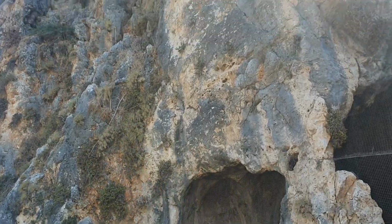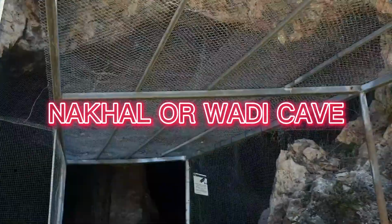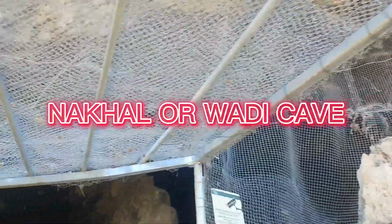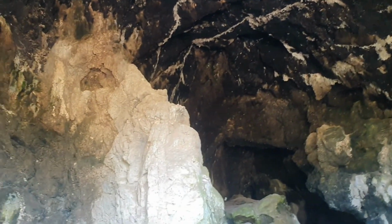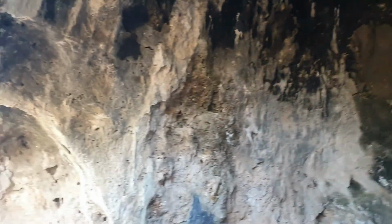The trail continues to the El Wadi Cave or the Nakhal Cave, the longest of the Carmel caves. It is 90 meters. This cave contains a spacious entry hall at the end of which is a long narrow corridor. A broad rock terrace fronts the cave.